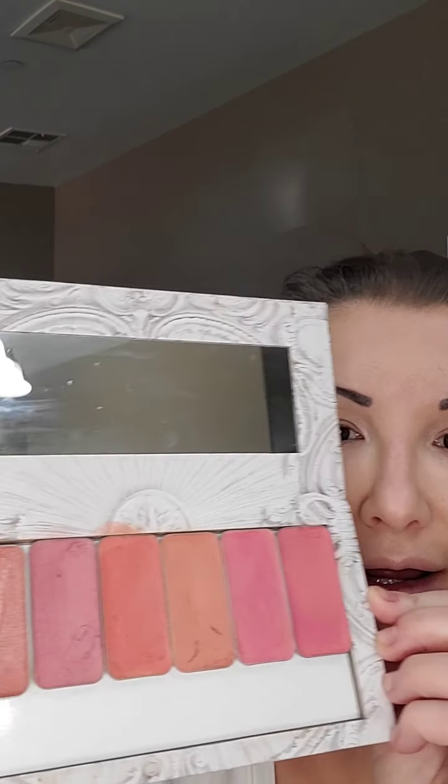Have your little color description on the back, and then it's magnetized, and they just pop right back in. And then you can design your palette any which way you want. How fun is that? And they have different size palettes.